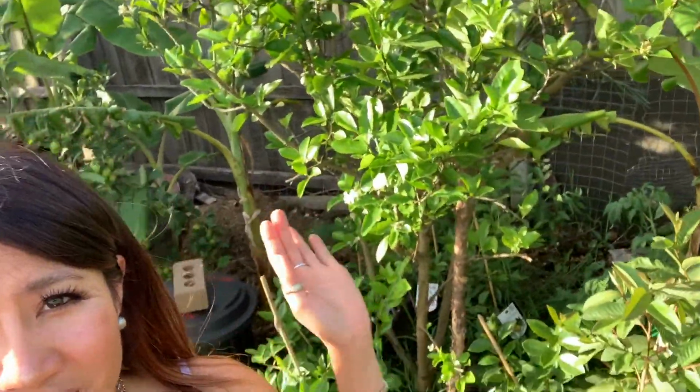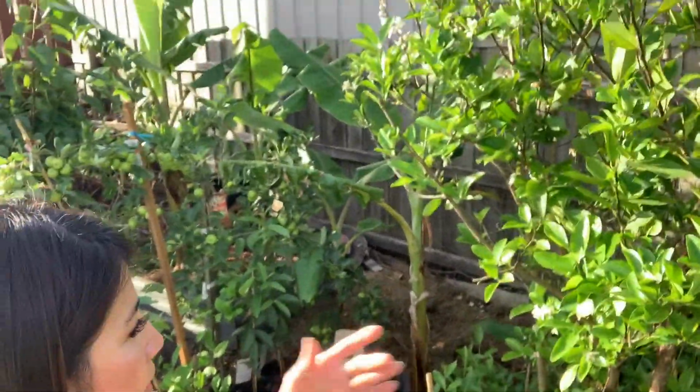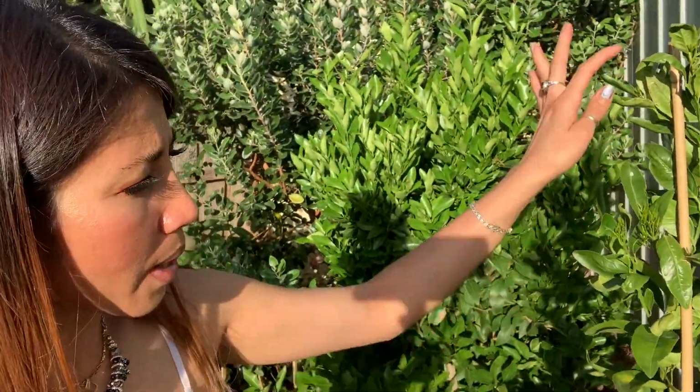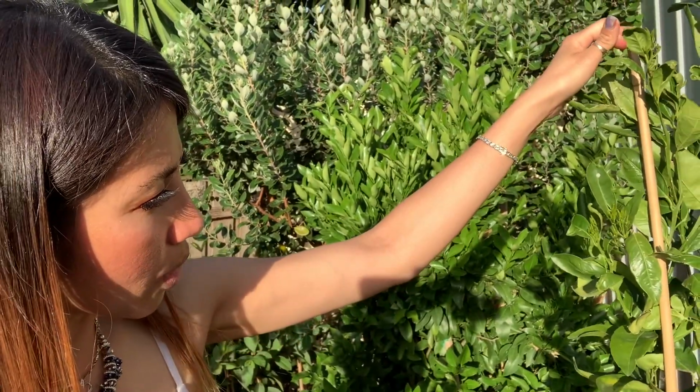This one is growing so well now. I am very happy with this one, the lemonade lemon. I tried the fruit last year. It's beautiful. And talking about my Mandarin honey Murcott.